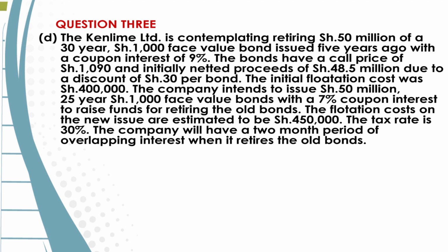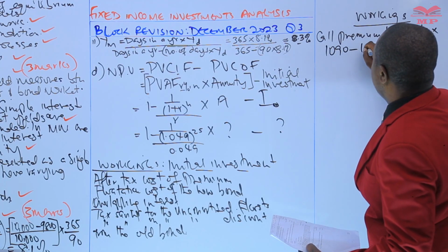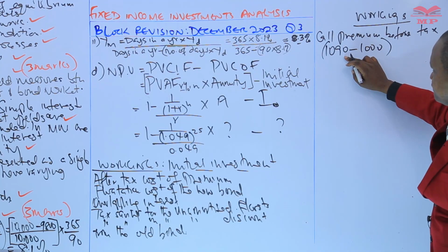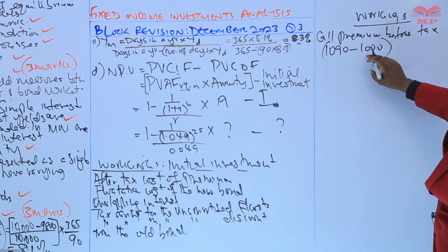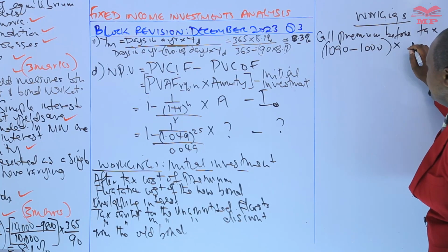In the second sentence we read the bonds have a call price of 1,090. So the premium there will be 1,090 minus 1,000. So we have a premium of 90 per bond. The premium per bond is 90, 1,090 minus 1,000. Then we multiply with the number of bonds.